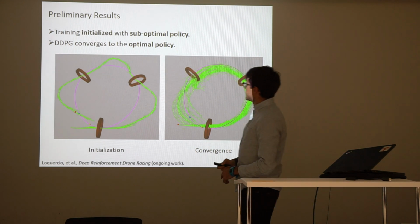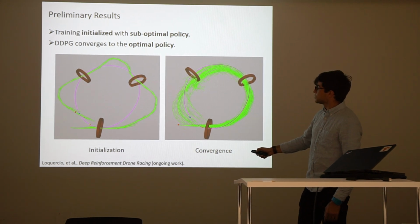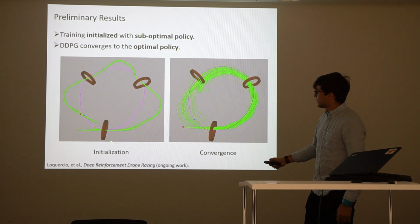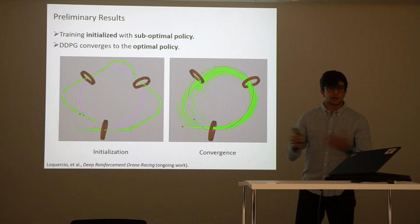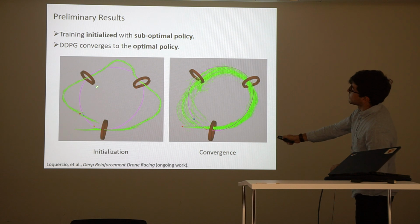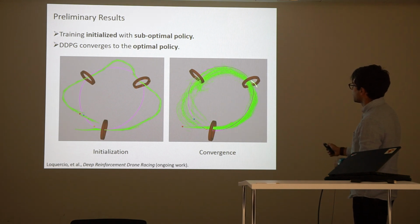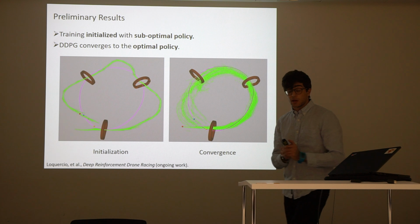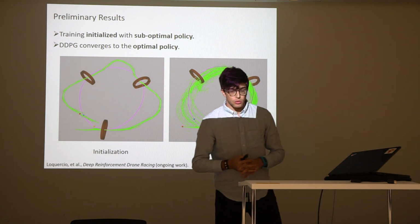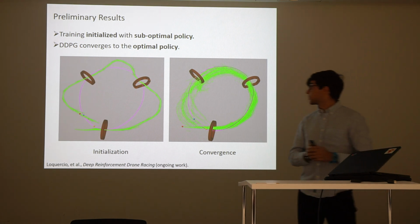That's some preliminary result. You can see this is the policy of initialization. It was trained in simulation for a track that was a bit different, that had basically this shape. And of course, when replaying it, the approach is not perfect. If you then run DDPG, you will see here that this is the optimal policy, the circular one. You can see that the reinforcement learning algorithm converges to the optimal policy after approximately 1,000, 2,000 steps. So pretty quickly. We are working on it. Stay tuned for more results.